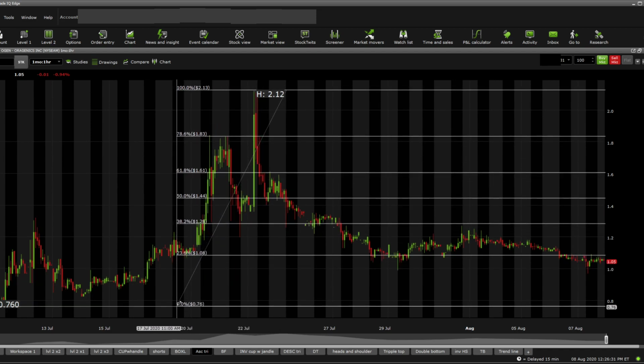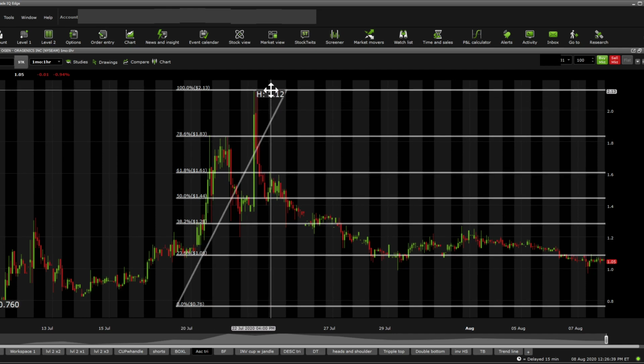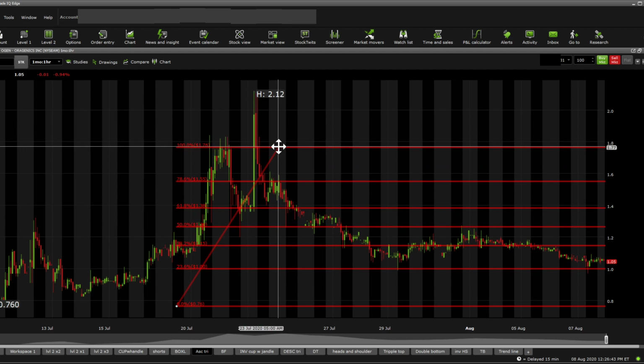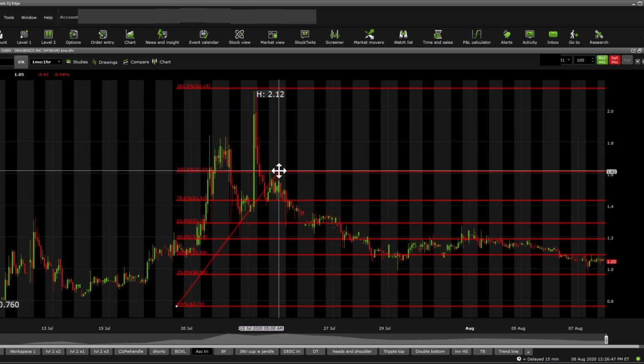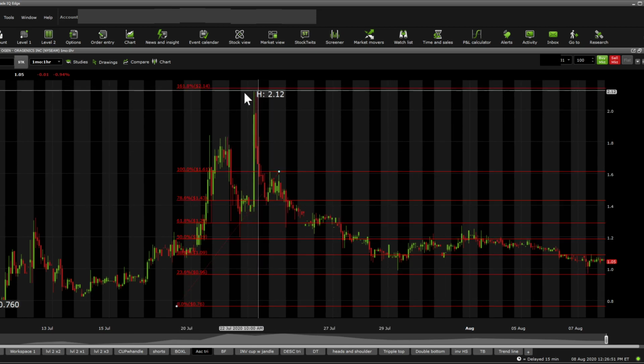Now moving on to supports and resistances, and then we're going to move on towards trend lines in a minute. So what we get to see is that there is a resistance at 1.08, but what I want to try to do here is move that 100% a little bit down to here in order to determine basically what's the current resistance. So we'll put 100 at the 2.10, 2.12.